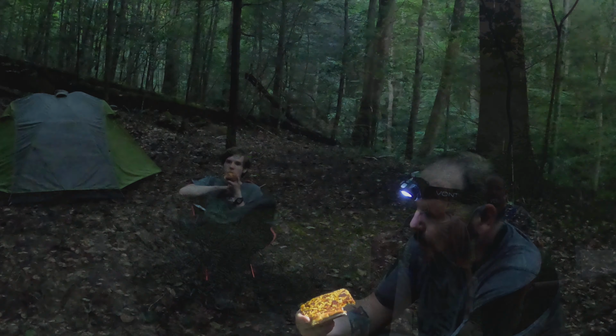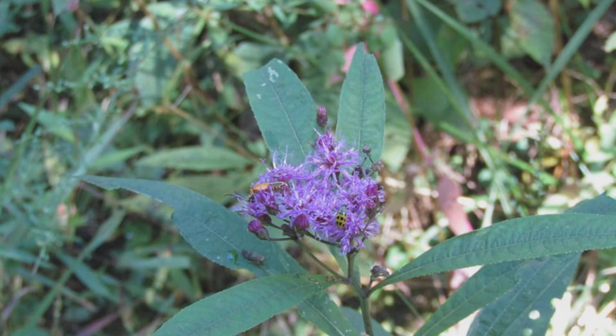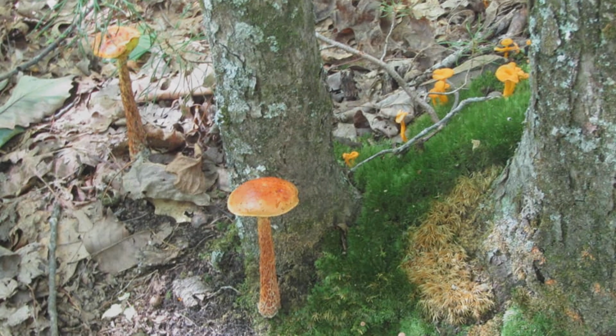Unfortunately, I lost a bunch of video from the next day. We had a great hike back out, finishing the other side of the Twin Arches Loop and seeing some of the most impressive cliff faces and rock shelters we've ever encountered in Big South Fork.